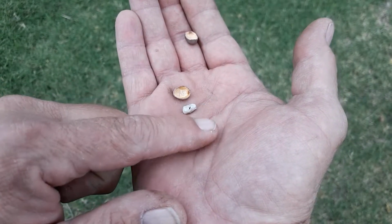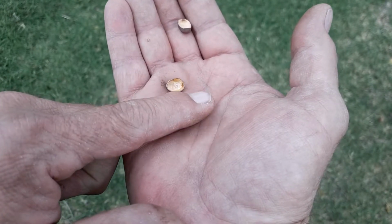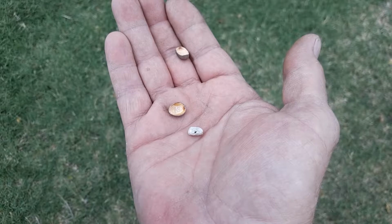That one's a little odd looking. It's got a hole in it. There's been a worm into that one. Okay, that's why it's a little odd looking. It's a little rough. But there you go. It's just going to be a white little nugget that's contained inside the shell of the nut. So that's what your pinyon looks like when you break it open.